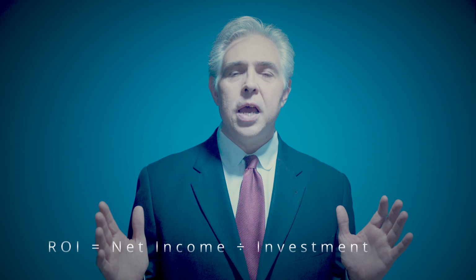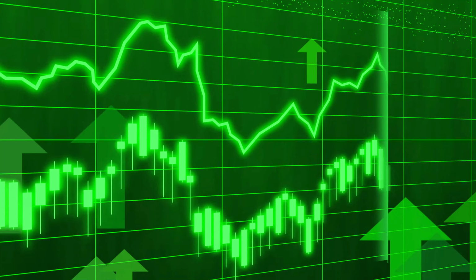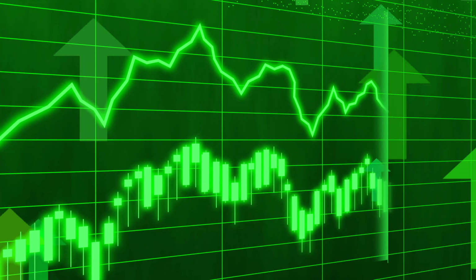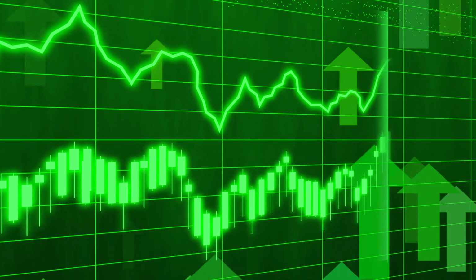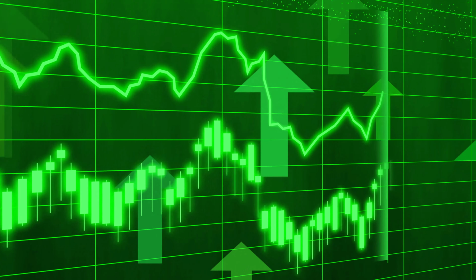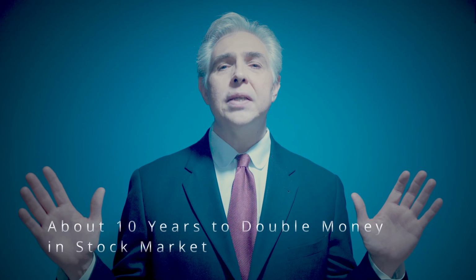Let's start with the minimum ROI that a small business should expect from its IP investments. Return on investment is net income divided by investment. A rule of thumb is that when you buy a stock, you should expect a 7% return on investment every year. If you invest $1,000 today, a year from today, it should be worth $1,070. A year after that, $1,145. 2 years later, $1,225. 3 years later, $1,311. 5 years later, about $1,500. And 10 years after your initial investment, your $1,000 stock should be worth more than double what you paid for it.